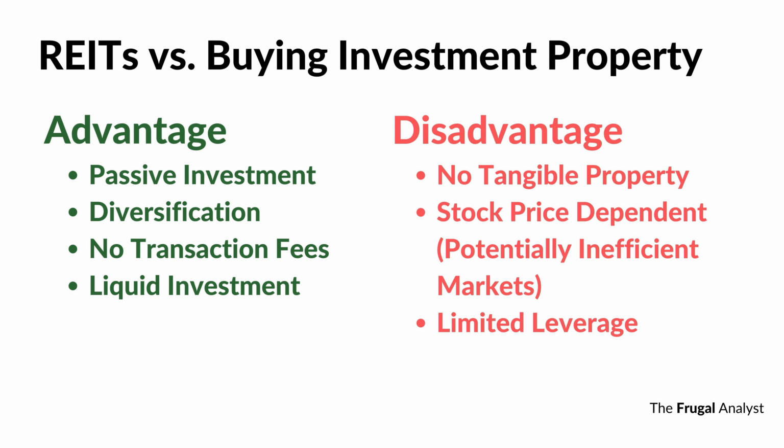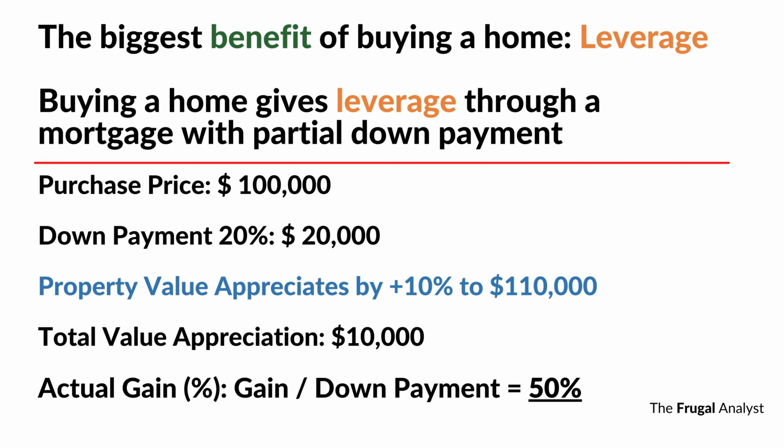Last but not least is leverage. So let's talk about leverage. If you buy a house at $100,000, you can put 20% down. If the house appreciates 10% from $100,000 to $110,000 with 20% down, you will make a 50% leveraged return because you only put down $20,000 and gain $10,000. There are other fees like tax, interest payments, repairs to add in, but in general, leverage makes buying a house worth it due to the low mortgage interest rates.